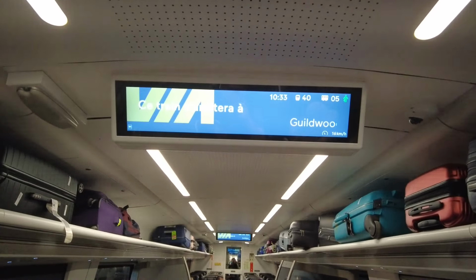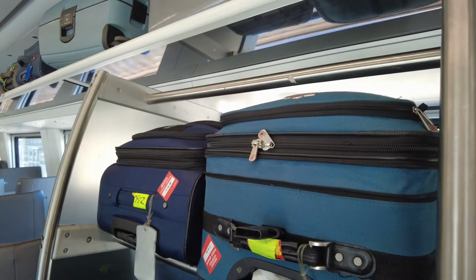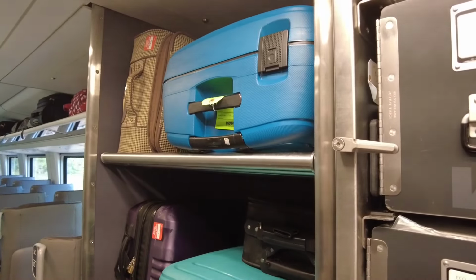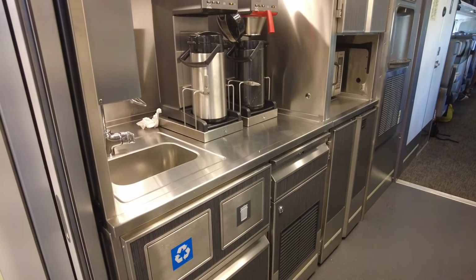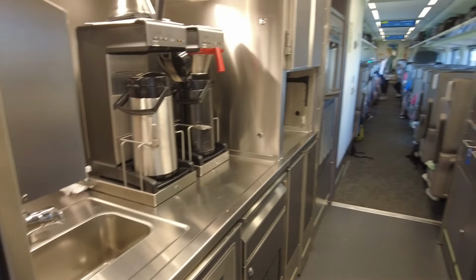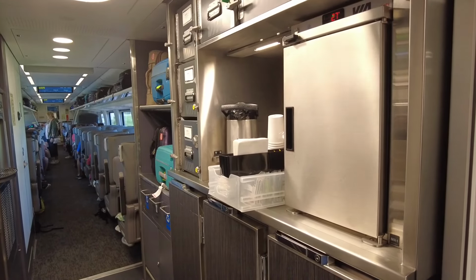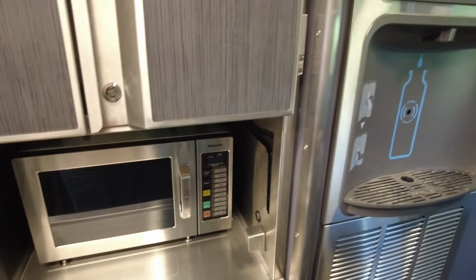Monitors down the center aisle provide information related to the train's trip. The center of the car has a luggage hold, and more luggage storage can be found at the end of the car. My end also has the galley, which has the coffee makers, fridges, microwave, and garbage and recycling receptacles. There's also a handy water dispenser for filling water bottles.